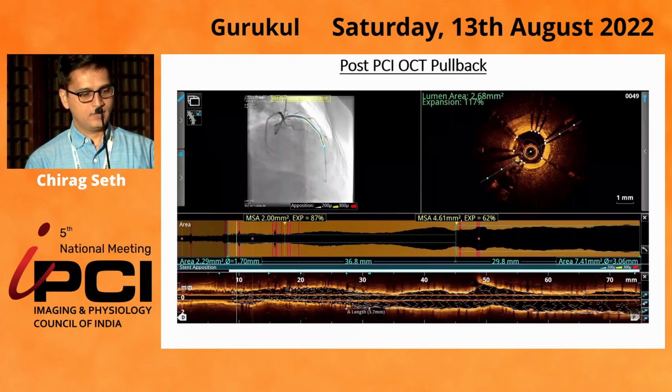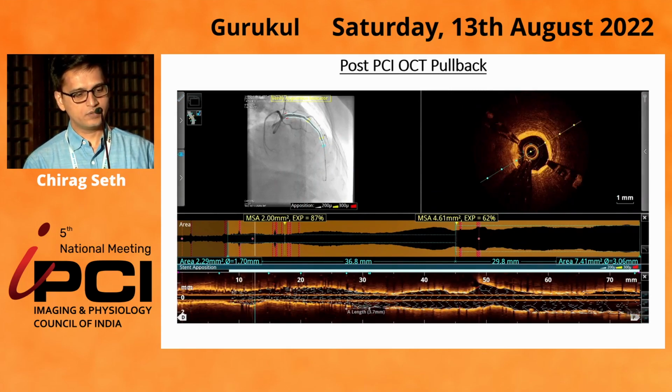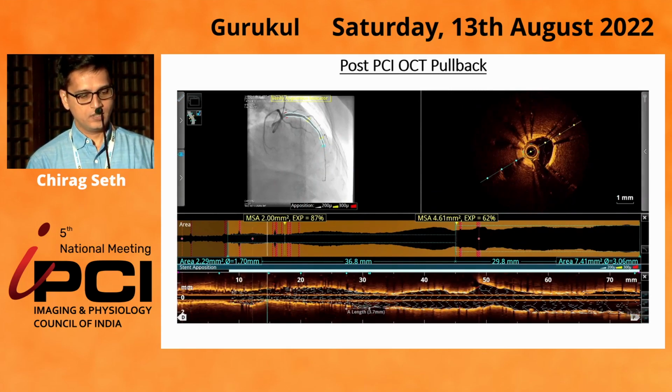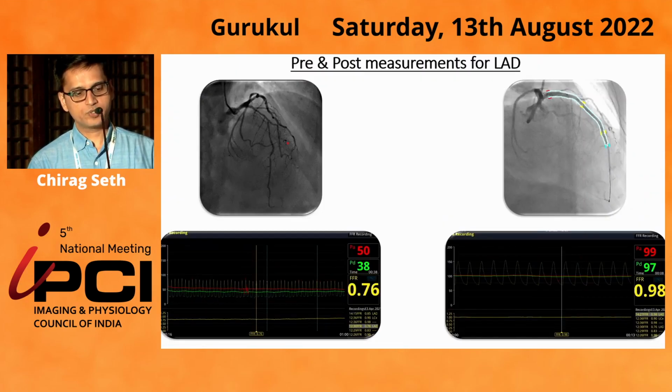So this is the final angiographic result that we could achieve. And the OCT run post pullback showed good apposition and expansion. For the sake of time, I will just go through the areas here which appear to be adequate and without any areas of malapposition. The bifurcation was fine, the diagonal was flowing well, no compromise. And this was the post-stenting measurement of LAD FFR, which went up from 0.76 to 0.98.